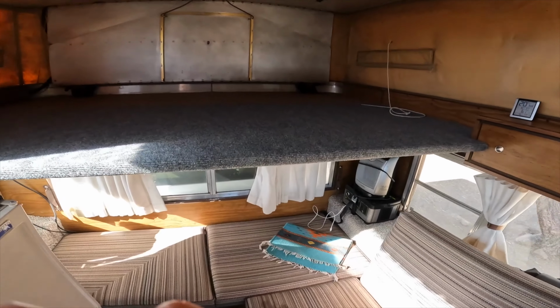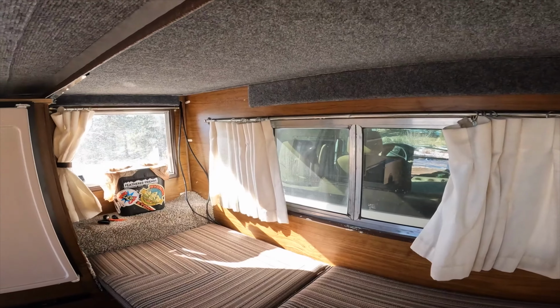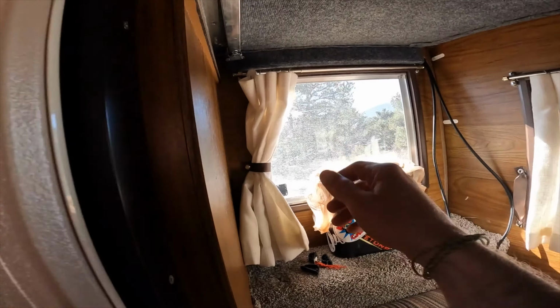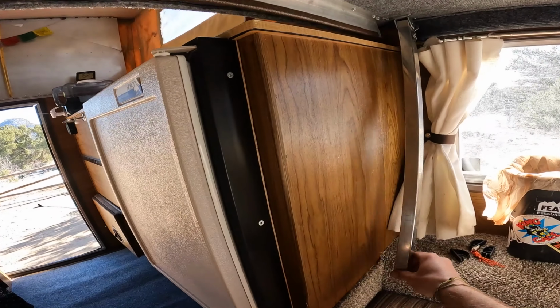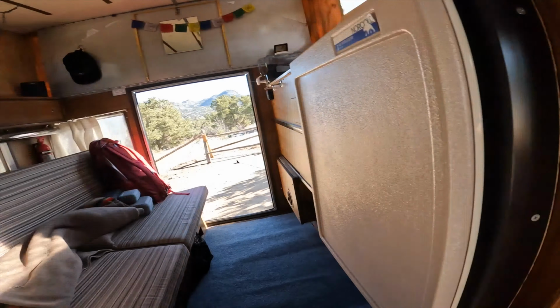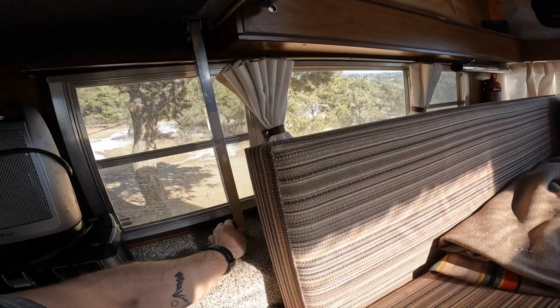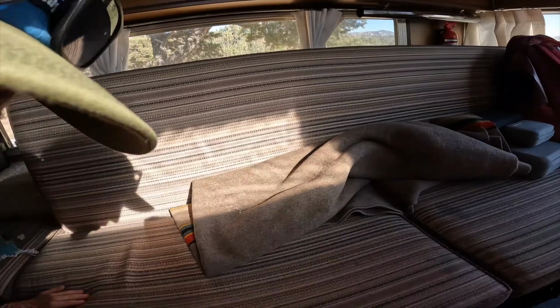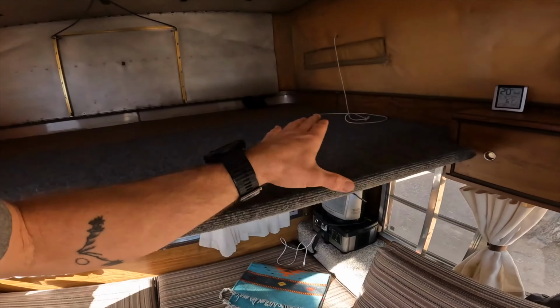which I need to address today. Now for extra stability, because there's most likely probably going to be 2 of us on here, what I did is these latches here are from the previous bed system. So I kind of had to adjust those. And now we have extra stability, and you won't go crashing down.